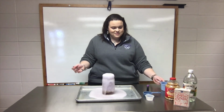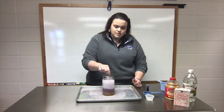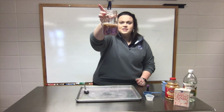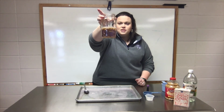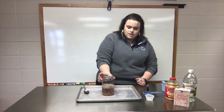Whoa! It exploded over the side. And then once things settle down, you can see, look at it go. It's jumping all over. Isn't that cool? Now you can do this with many different colors and make all sorts of fun explosions.